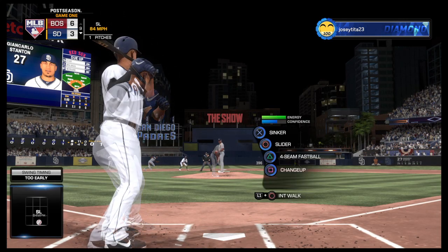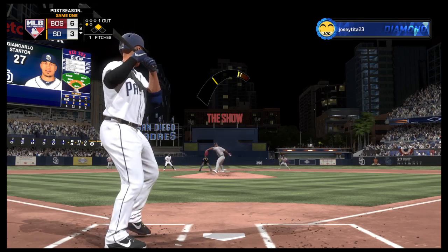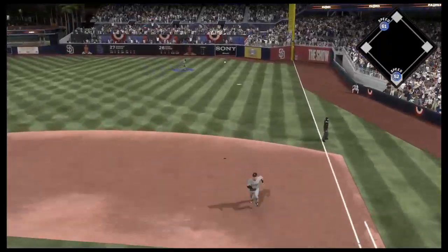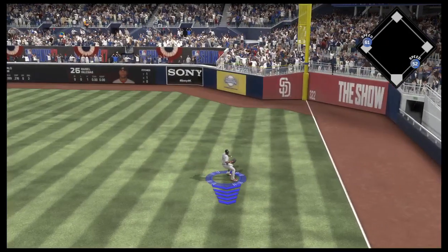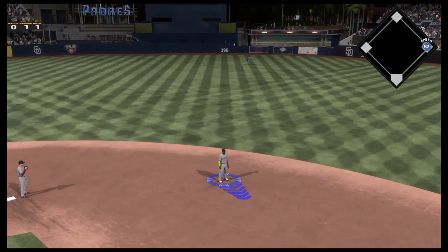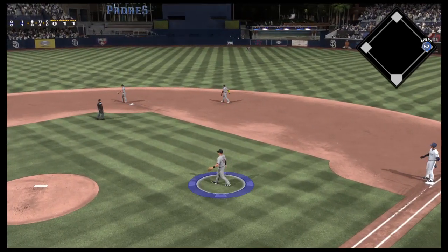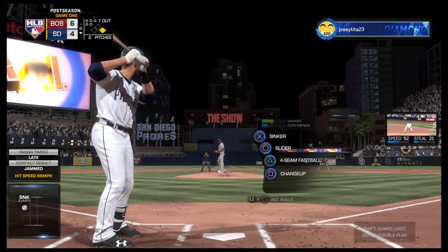Giancarlo Stanton stands in as he checks his swing here for strike 1. Here comes the 0-1. Here's a shot to right field, and that's going to be in for a base hit. Castro rounds third and is digging for the plate. The runner scores from second, and they inch a little bit closer. It's now a 6-4 ball game.